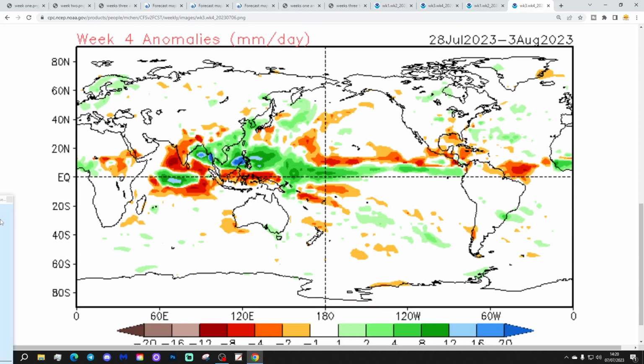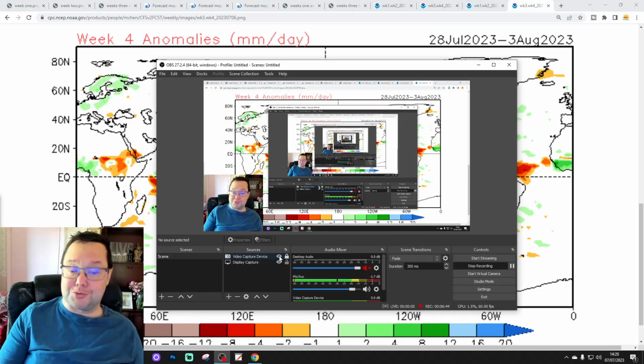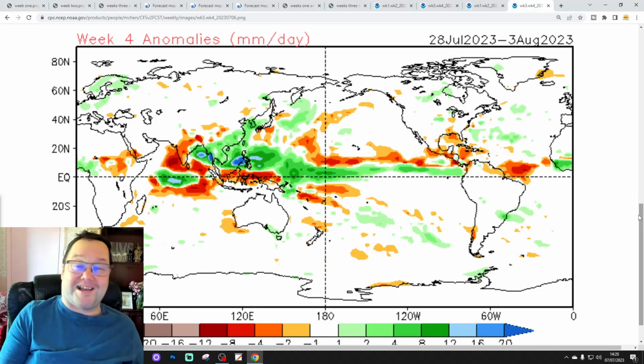And then week 4, we've pretty much lost the signal at this point. But as low pressure is still close to the country, I would have thought that's likely to be unsettled again. Once more, notice most parts of Northern Europe are looking rather on the wetter than average side. So, a cool and unsettled July with JMA Friday.